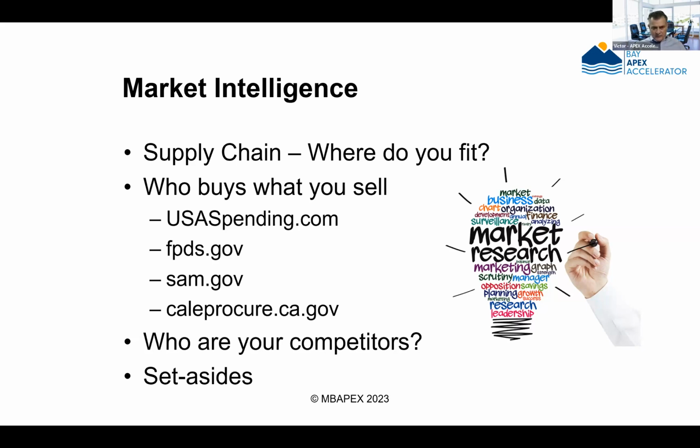Again, number 2 there, who buys what you sell? So these websites, usaspending.gov is a great website where you can go and look by agency, which agency is buying what it is that you sell. And then it'll just spit out a whole list of the companies that they awarded contracts to in the past. You can see the dollar values of them, etc. So that's a great website.